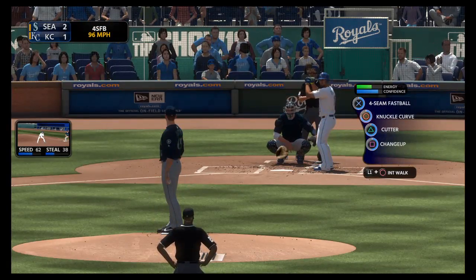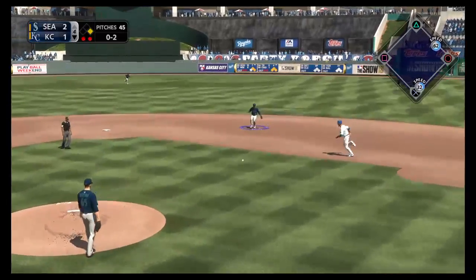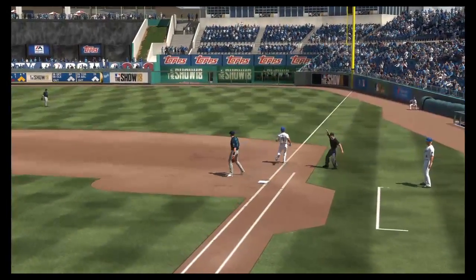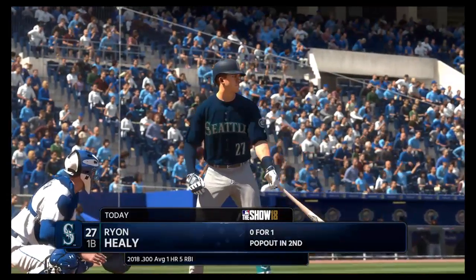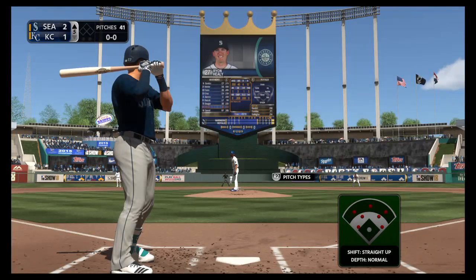Fastball, and he's quickly in the hole, 0-2. This is a perfect time for him to break out that nasty changeup. Great arm action on it and bury something in the dirt. And we'll have to leave it there as the play is made. Next in at the plate is Ryan Healy. He popped out in his first trip. First baseman, Ryan Healy.